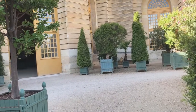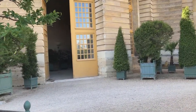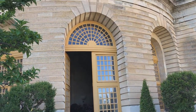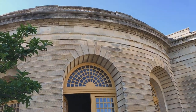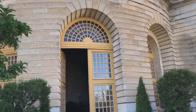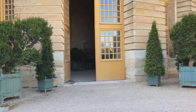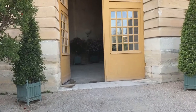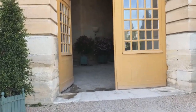Since the gardeners were moving trees outside, the doors of the Orangerie were open, and I had actually never been inside this building, which, as far as I know, is closed to visitors and tourists and only opens for special events and receptions. So I thought, well, let's go inside and see how far I can get.